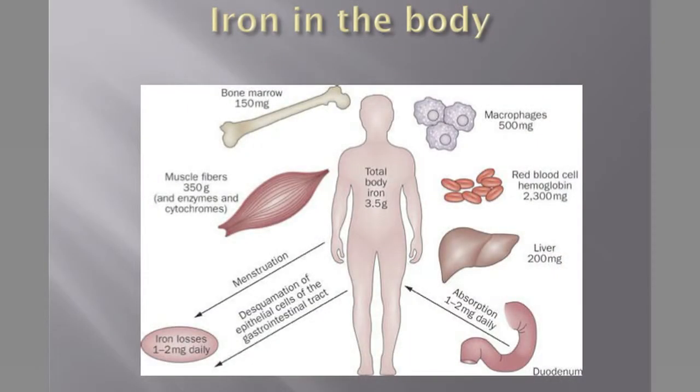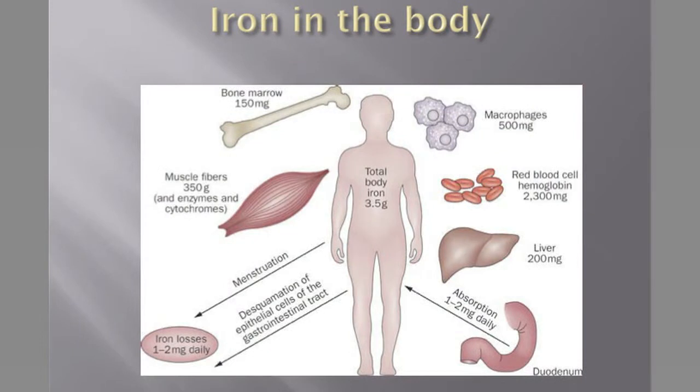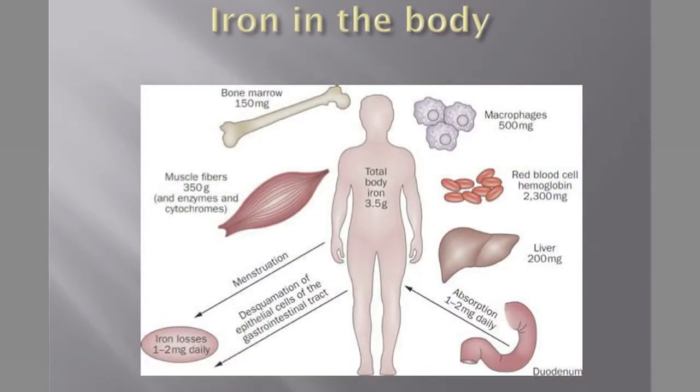So what we need to do is just figure out normal iron in our body. Does anybody know how much iron you actually take in your body every day? It's about 1 to 2 milligrams of iron that you actually take in. And how much do you actually get out of your body? Usually you take it out through your stool. It's about 1 to 2 milligrams. So it's a pretty closed system where you're absorbing just as much as you're losing. And in our body itself, we have about 3.5 grams of iron in our body.